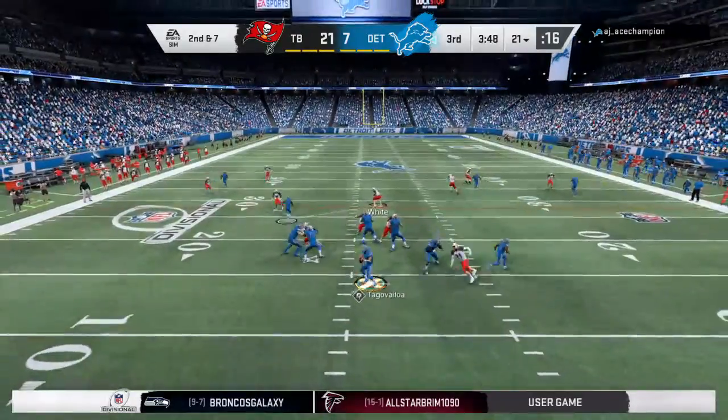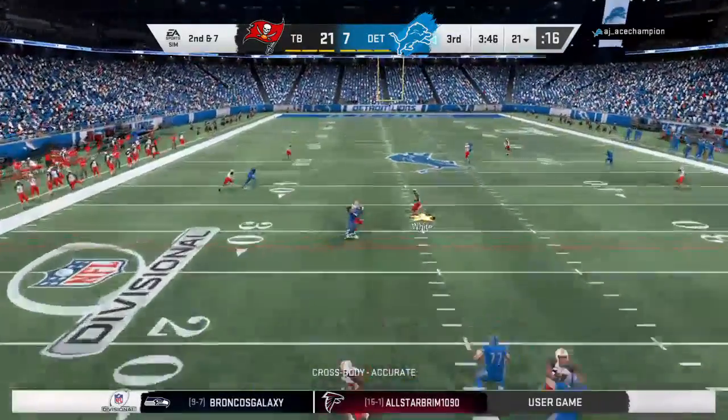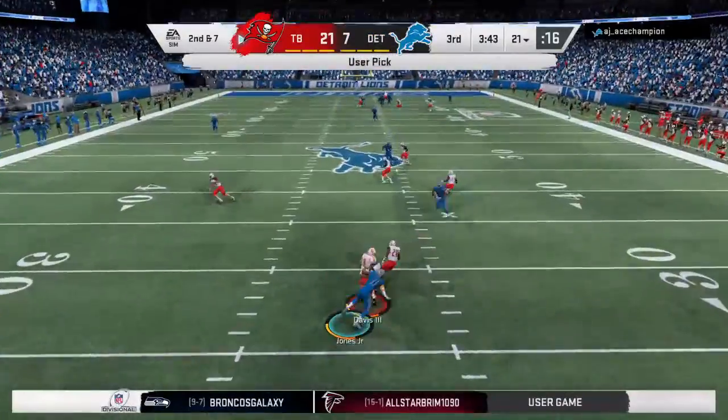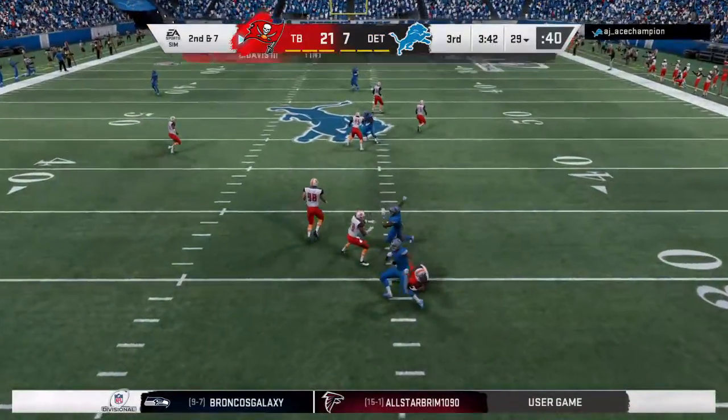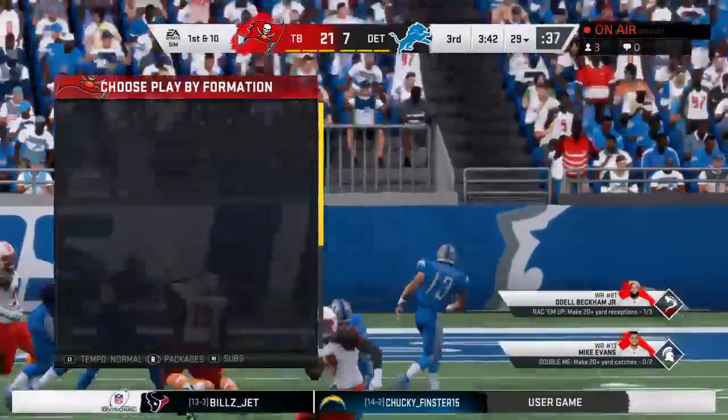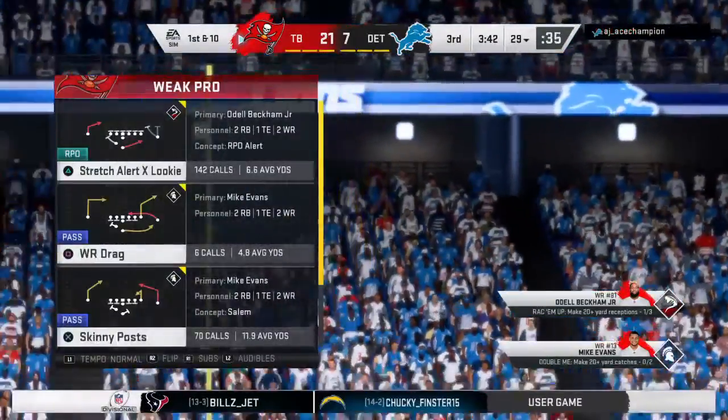Here's a 2nd and 7. Looking deep downfield. And for the 4th time tonight, it's an interception. Carlton Davis picks it, and they will take over at the 29-yard line.